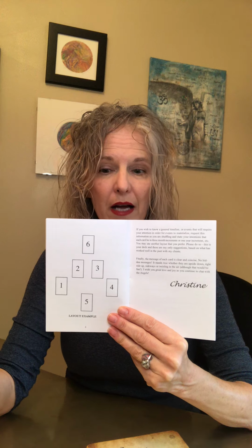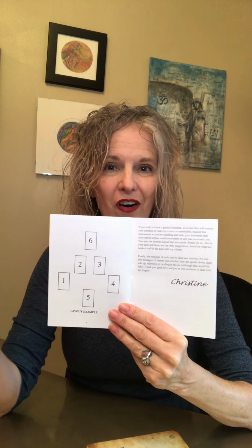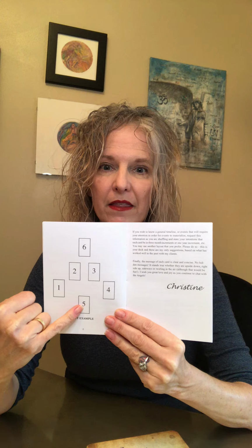However, if I have more time and a bigger situation that one card won't cut, or I just want to explore a bit more, I'll use the layout that they gave me, which I include in the guidebook. These first 4 cards are general information. This bottom card is the root: what's really going on here? And that top card, let me tell you a little bit more, is the overall theme for this layout based on the question you asked while shuffling.